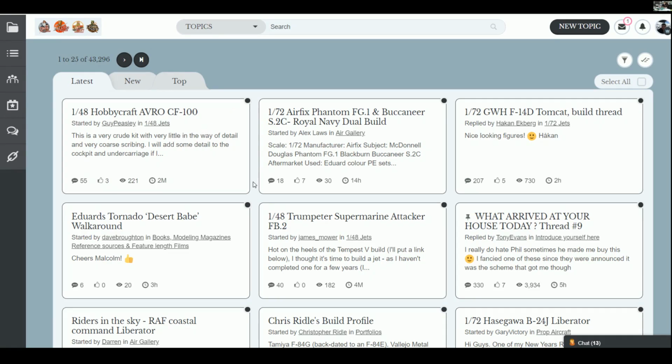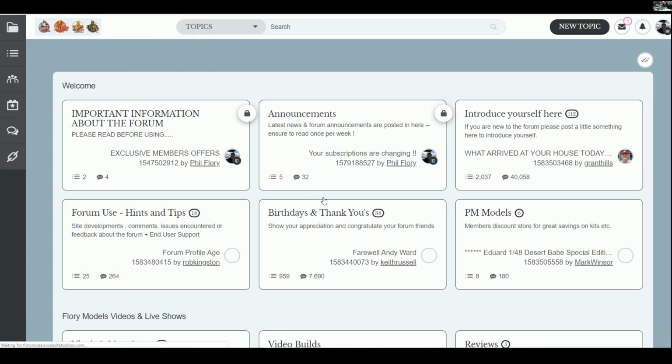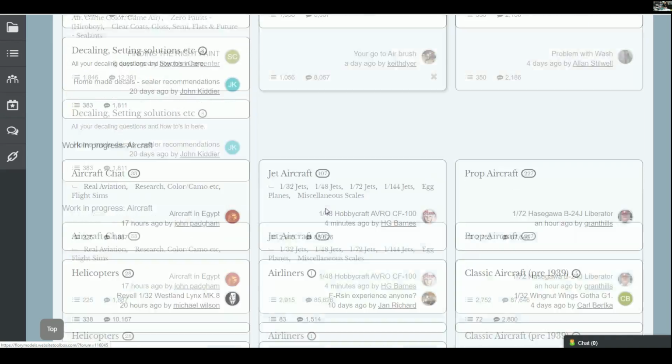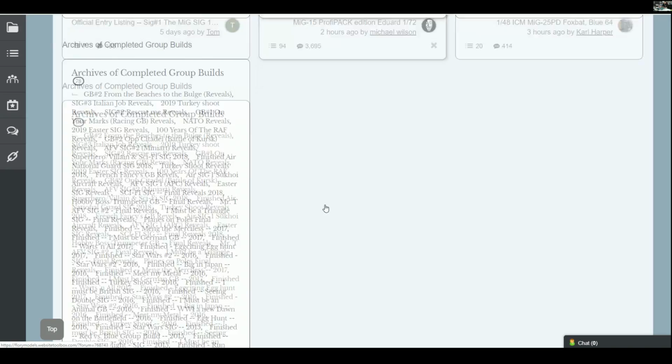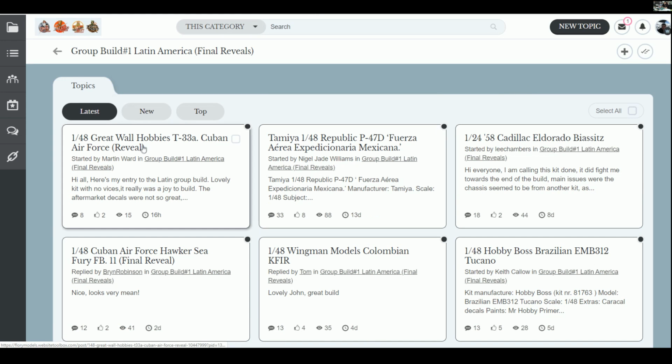So last up, just round in the forum, we've got various things obviously been going on as we speak. If we just bring up the category one, there we go. That's it. So basically down in the group builds and SIGs, we've still got the Latin American one going on. We've got great work going down in there. We've got 84 entries down in there, and 21 finished.